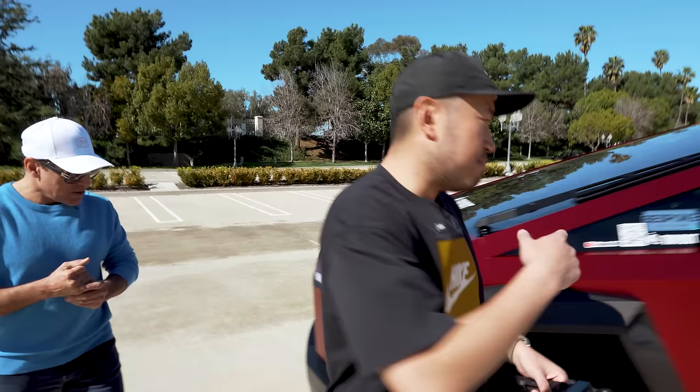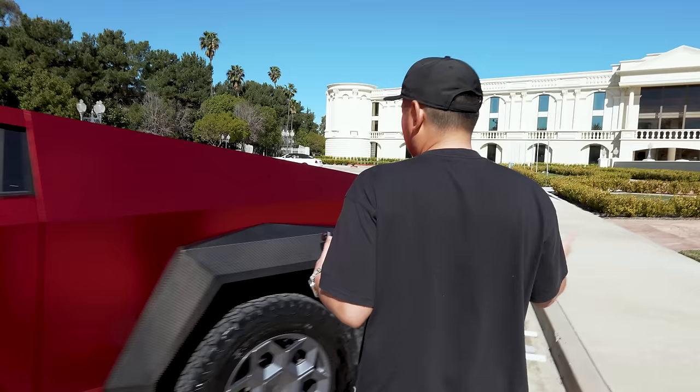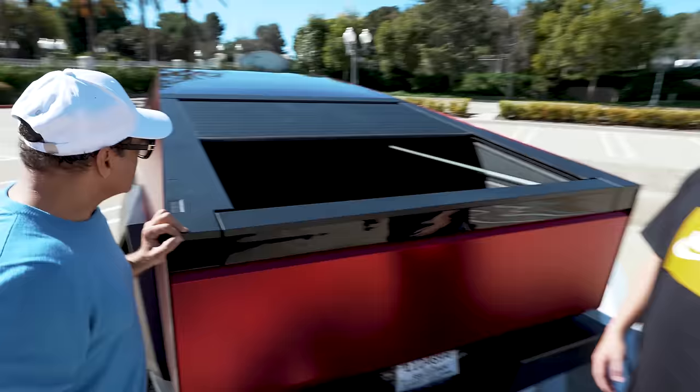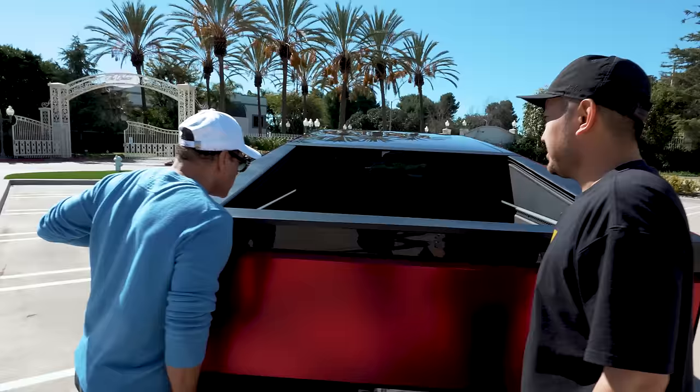Crazy. All right, take me through the car. Let's jump into the back first so you can see what that's like, because it is a pickup truck at the end of the day. So go ahead and push this button. Wow. It's a lockable tonneau cover that keeps everything secure. It's a 6-foot bed, which I think is a pretty decent sized bed. It's huge. You could carry a palm tree in here.